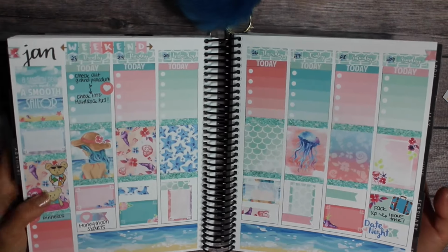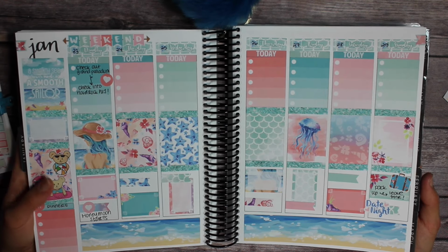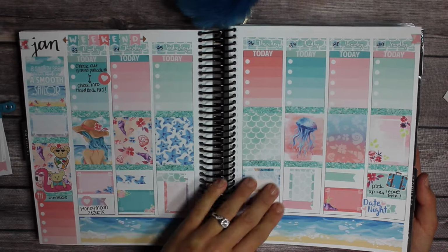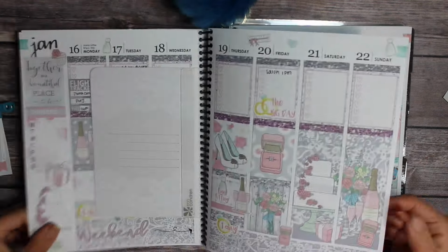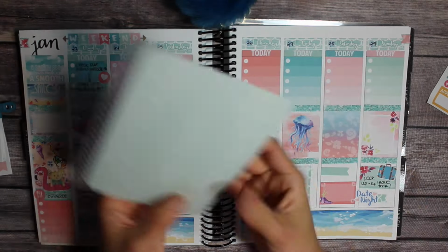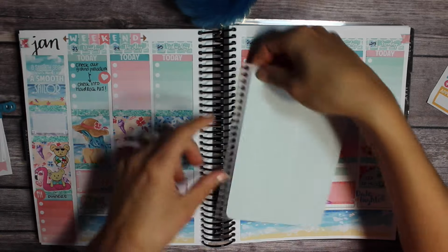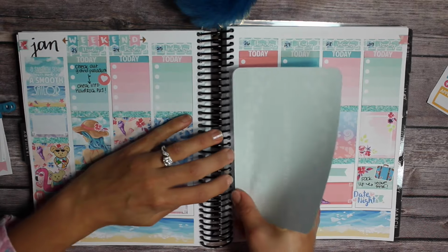Okay guys, so this is the finished spread for my honeymoon week. I really enjoyed how this turned out. I did a couple of different things using some stickers just because I won't be writing much in this planner or catching up on much. I am putting this Project Life card just here so I can journal a bit when I get back if I don't end up bringing this one with me.